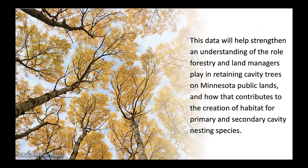Your help and the data that we gain from the study will help strengthen an understanding of the role that forestry and land managers play in managing Minnesota public lands and how that contributes to the creation of habitat for the birds that we love and other species that rely on them.